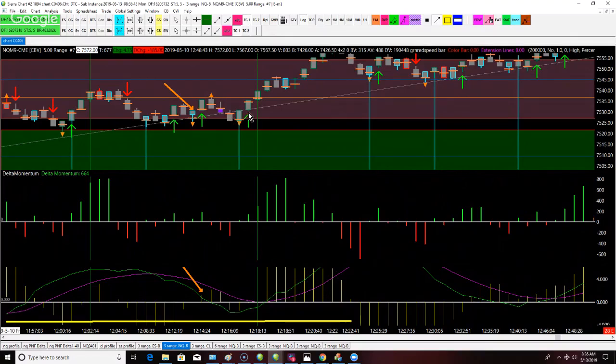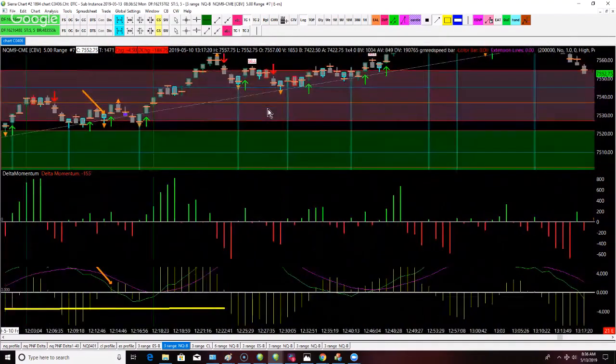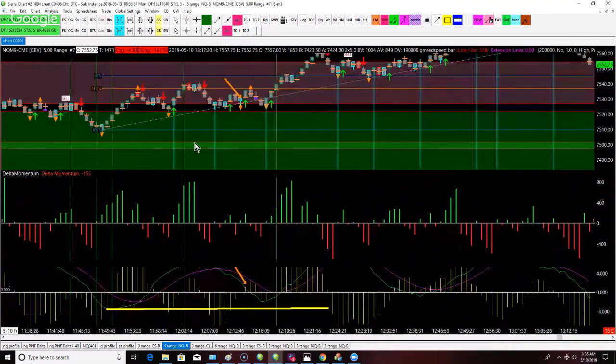I added 75.26. I put my stop at 75.15. My average was 75.31. And I pretty much thought we were going to go to the high of the day at that point. I was like, once we're over that wave. So if you look at how that is in correlation, right?